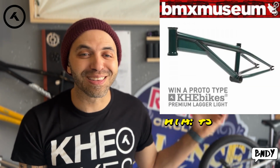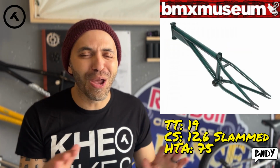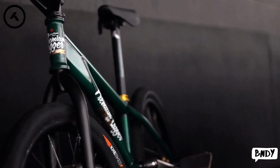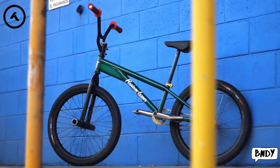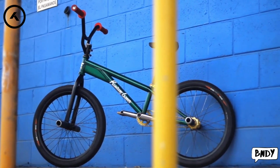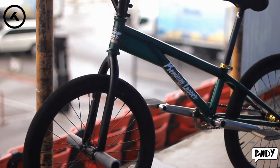Then in 2013, there was another version, ultra limited, the Premium Lager Light shown here. I think like 3 were dropped. OMG, bucket list frame for me for sure. Similar iconic gusset up front, straight tube, super sleek, amazing blend of mid school and new school just by adding that gusset. Euro bottom bracket, baby dropouts, internal headset. Seriously, like just a wow of a bike. If you have one, let's talk.